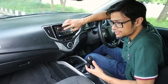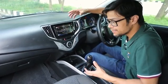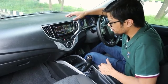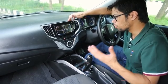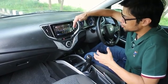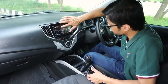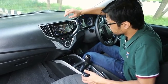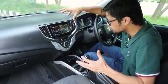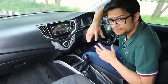This also has navigation, so you can use navigation. All of this becomes a lot easier if you have an Apple iPhone, because this has got Apple's CarPlay. So your Apple iPhone would seamlessly integrate with this device and give you easier access to all of these functionalities. If you talk of the response, the touch works well. All of it works pretty decent. There's no slowing down from the system, and that's one good thing.